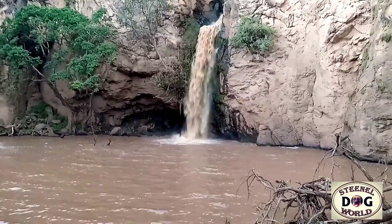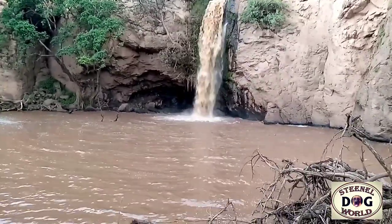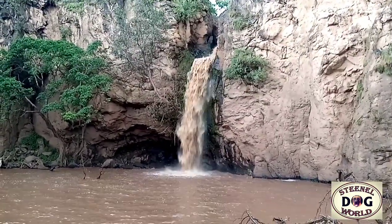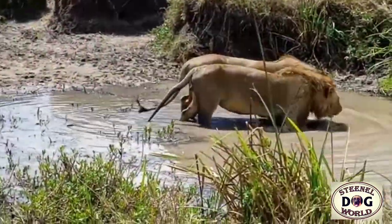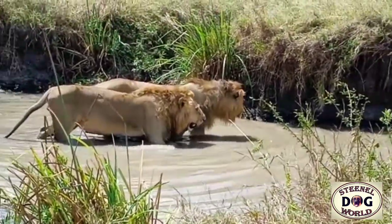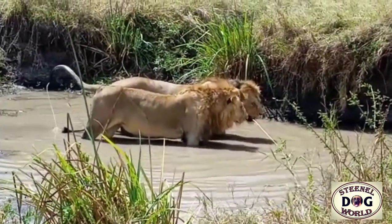It's a bit disappointing to leave, but guys, our quest for the Big Five of Africa has to continue. I promise you, we'll be back here soon. After enjoying the beautiful Makalia Falls, we spotted these two large male lions having a drink. This is epic for sure.